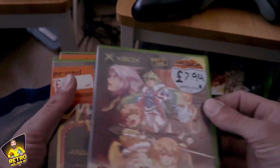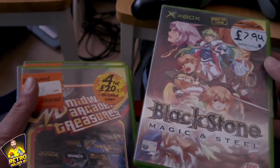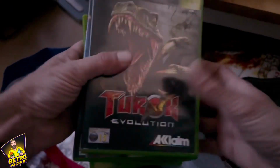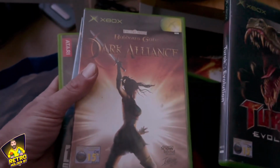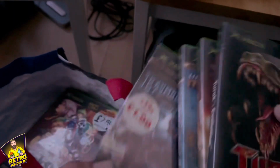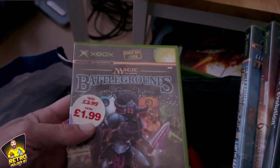I don't know where to begin. Blackstone Magic and Steel. Look, they just keep on going. Taran, Dark Alliance. Incredible. Battlegrounds. Four boxes of Xbox games.